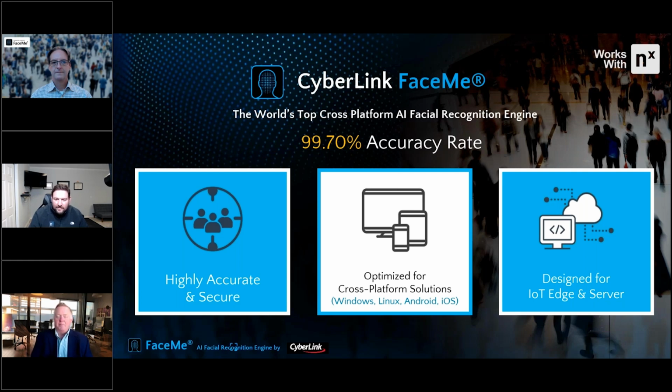FaceMe is extremely accurate. It offers an accuracy rate of 99.7%. According to NIST, the National Institute of Standards and Technology, we're literally the most accurate platform, if you take out a handful of solutions coming from a country, namely China, where commercialization outside of the home market is not really possible. And so that's where we're from.